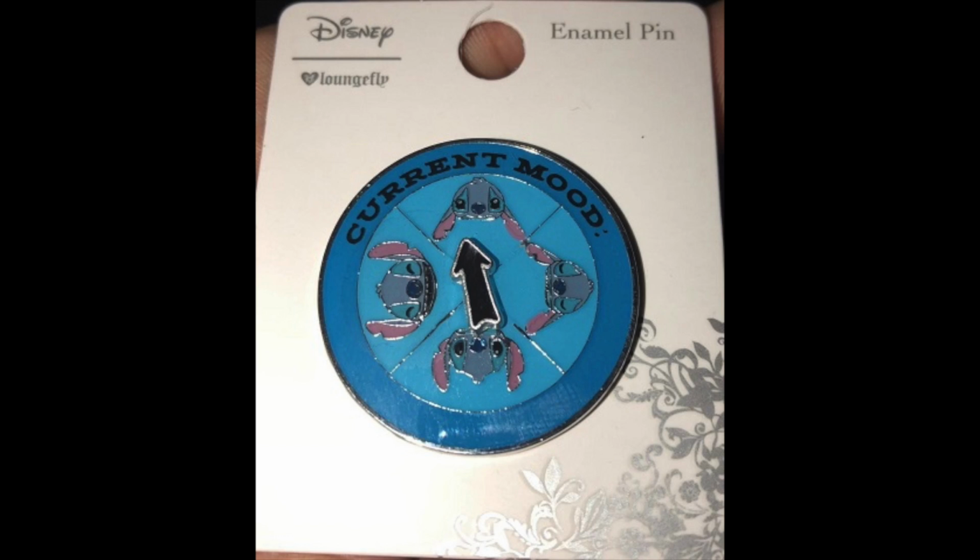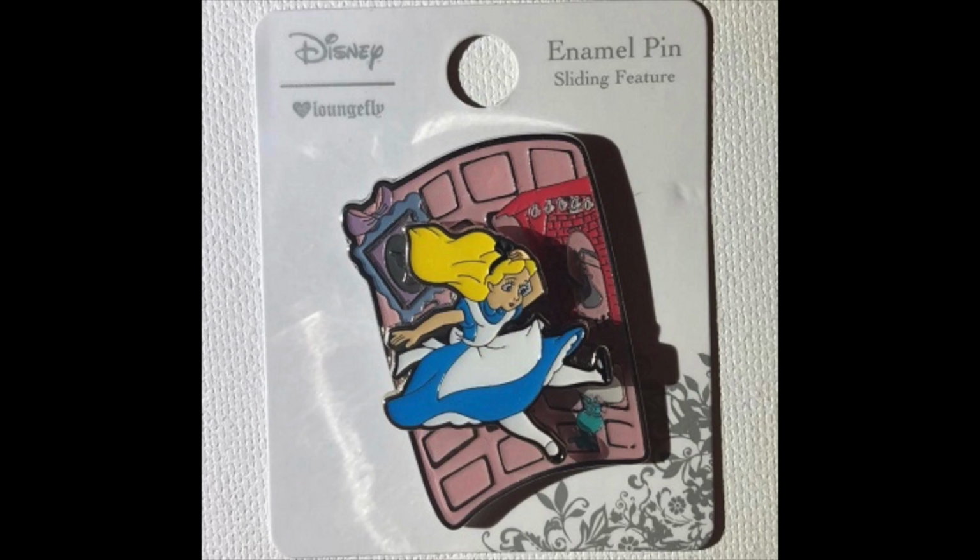You can spin it around, and it lands on 4 different Stitch heads that have a different expression on his face. And then finally, the last one. Corey, this is your favorite one. Oh, yeah. Alice in Wonderland.